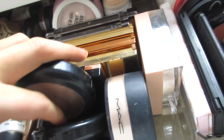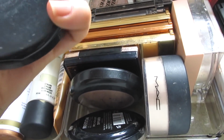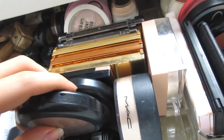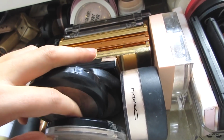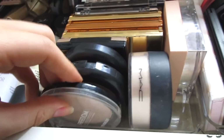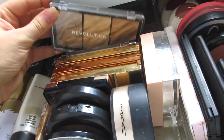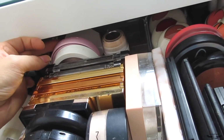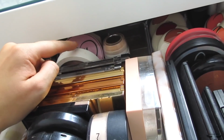Then I also have this limited edition one, which was called Light Year. I don't really like buying limited edition things that often because then I can't really talk about it and I feel bad. But then I also have a Freedom Pro highlighter, one from Revolution, which I really like. And then one of my newest favourites is the Doll Beauty one, which is at the back here, along with my Fenty Beauty highlighter as well.